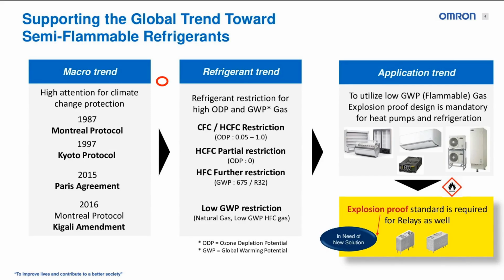Now, when we're reducing these levels, both ODP and GWP, we're moving towards more flammable refrigerant use in these types of applications. So when you have a more flammable gas, you have to be considerate of ignition sources in your application. And one of those ignition sources can be relays. So the need is evolving in different industries for explosion-proof relays to work with these semi-flammable, eco-friendly gases.